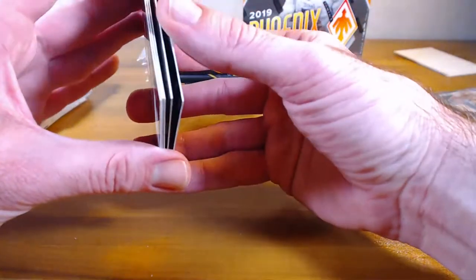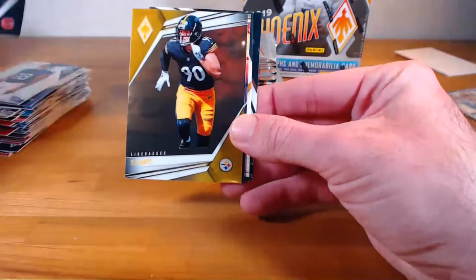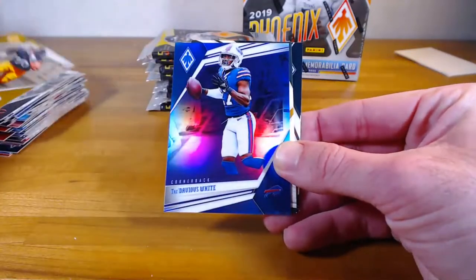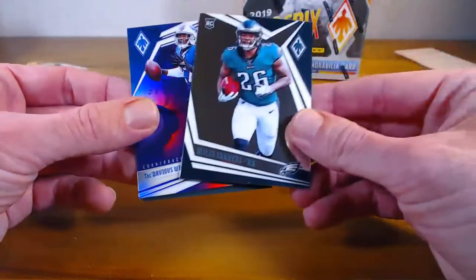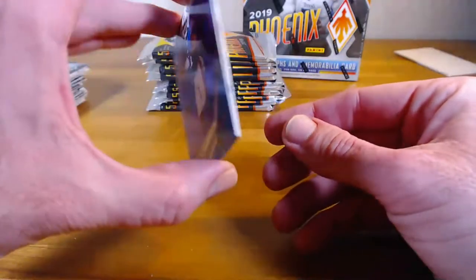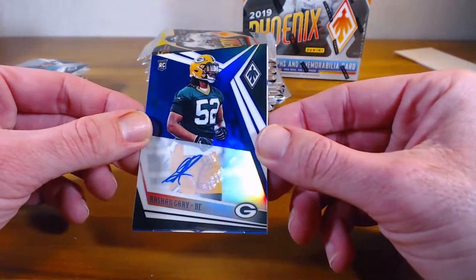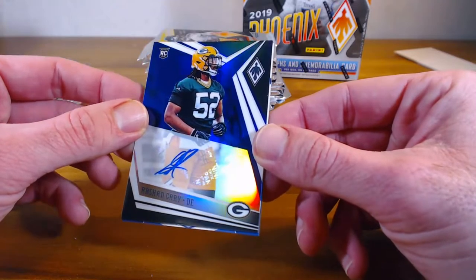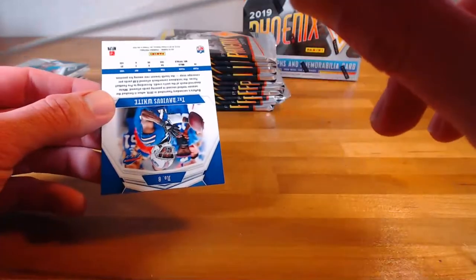Eddie Jackson. I got something back here. TJ Watt. Tre'Davious White, Buffalo. That's purple. Miles Sanders, rookie, Philly. And our auto for the Packers, Rashawn Gary. Those letters are tough to read sometimes. Rashawn Gary, I'm guessing. That's purple.